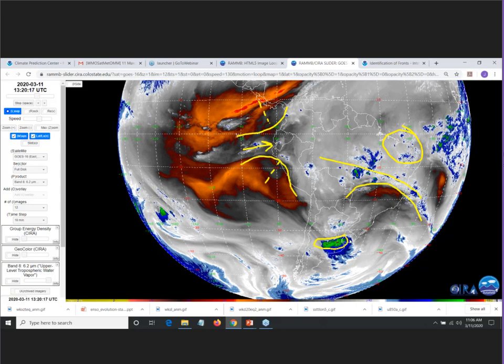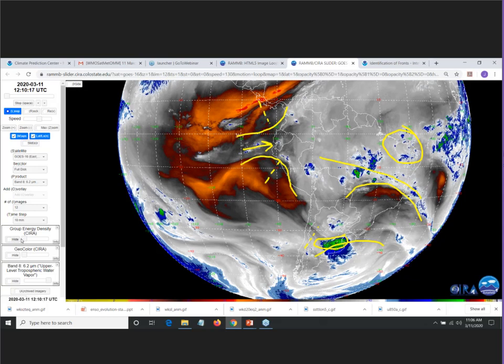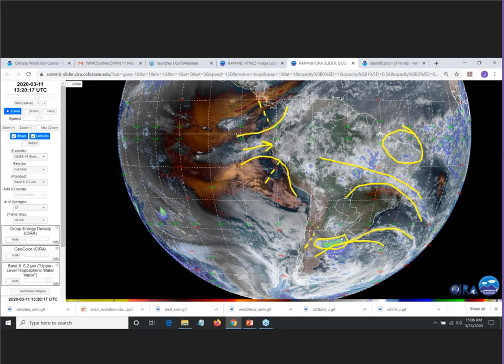This is in association with the interaction of these shortwave troughs coming from the west, and there's a surface front. I'm going to show the geocolor. Yeah, you can see the front here. There's a surface front, and the temperatures are so warm there in central Argentina.